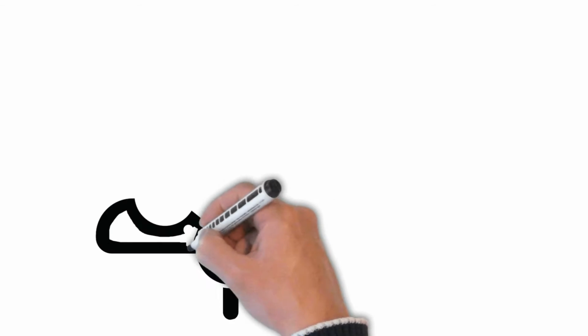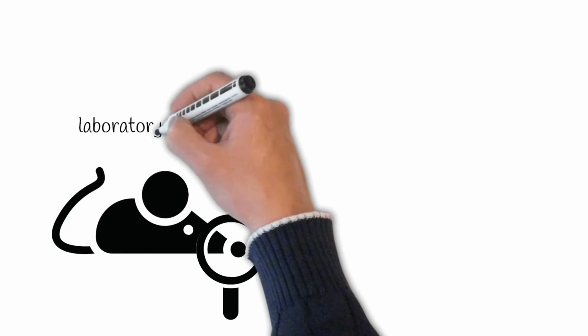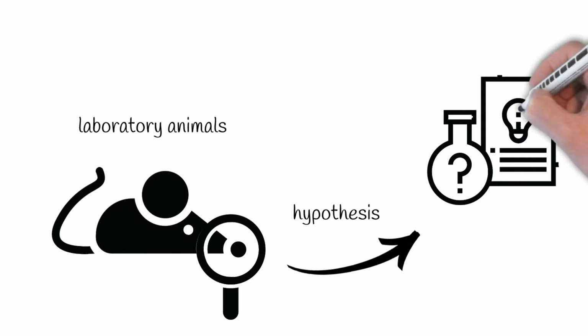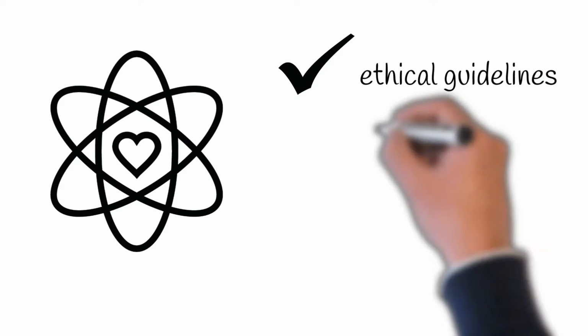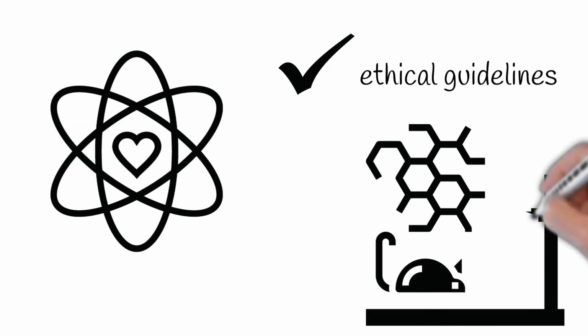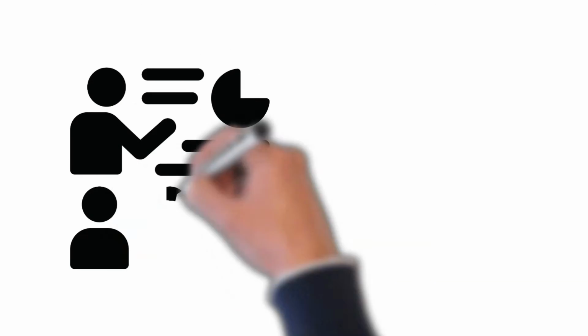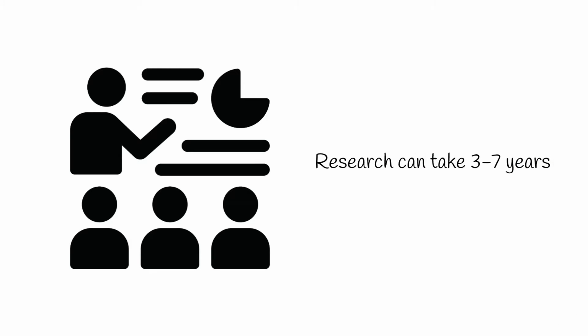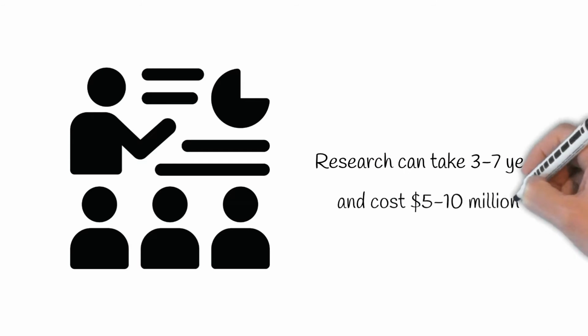Next, research moves to laboratory animals to prove the researcher's hypothesis that it will achieve a desired beneficial effect. All preclinical research follows many strict ethical guidelines put into place for animal testing. They are deciphering whether or not a drug will work effectively to treat a specific ailment. This initial research can take up to 3 to 7 years and cost approximately $5 to $10 million.